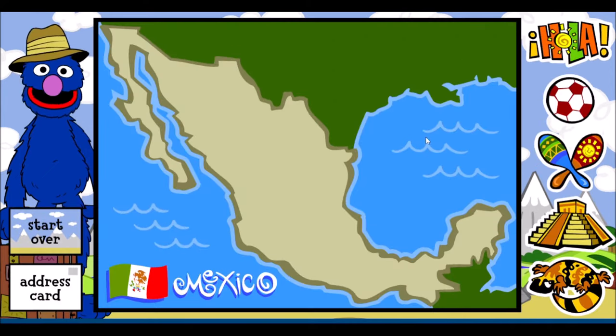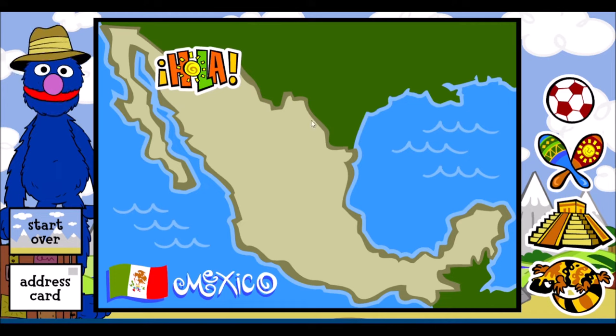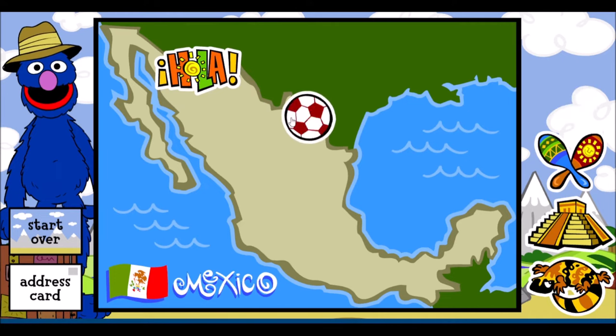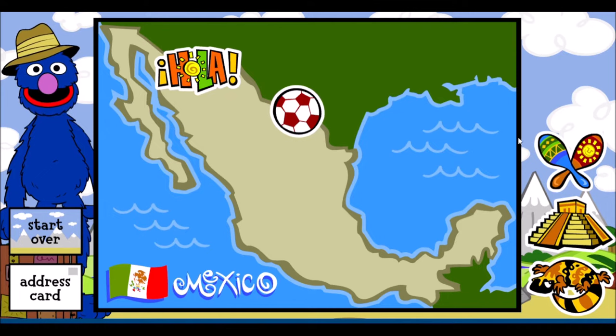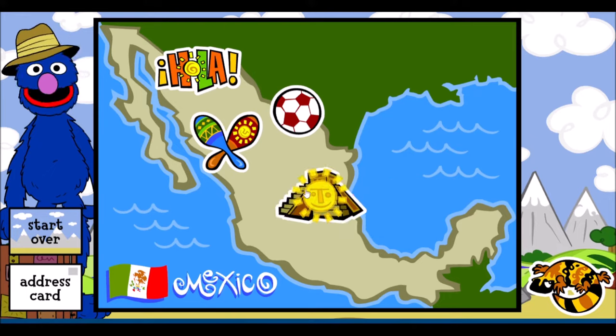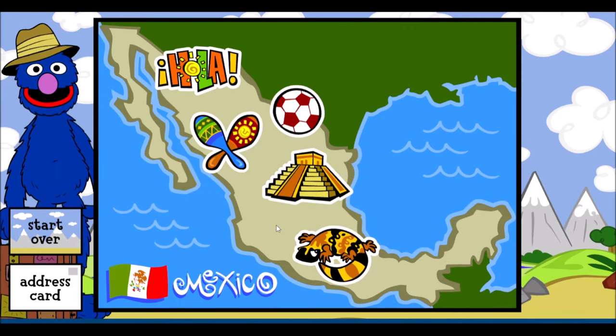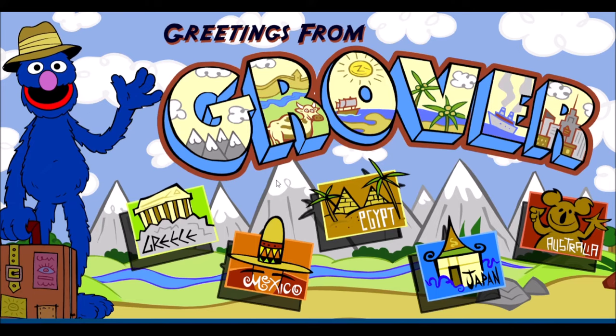Mexico. I had a very exciting time in Mexico. Hola. That is how to say hello in Mexico. Soccer, or football, is very popular in Mexico. Shake those maracas. That is a Mayan pyramid. The Gila monster is a cute monster, just like your lovable world traveler Grover. There are lots of other postcards to make. Click on a different picture.